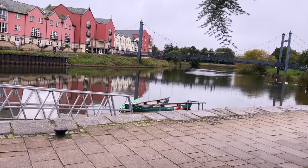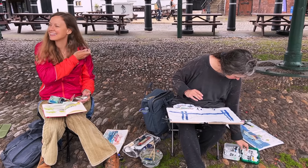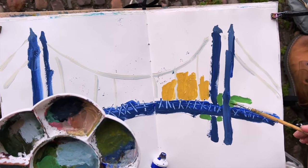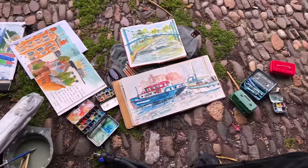I think we both just had such a sweet day together, and I'm so thankful that Grady was there to capture it for us. Absolutely loved Mel's sketch that got rained on. It created such texture. I feel like it just added to the atmosphere of it. It was really, really beautiful. Definitely a memory-making day for me.